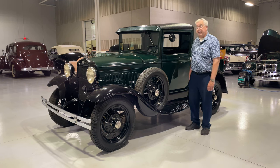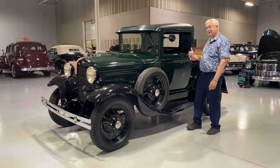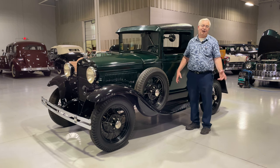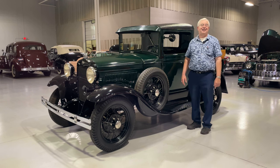So if you're looking for your first Model A and you think a little pickup, you could actually almost use this thing. Obviously someone said they were probably using the sides on there. You could put some hay bales in there, or haul some chickens to market, whatever. Model A is just a fun little vehicle.